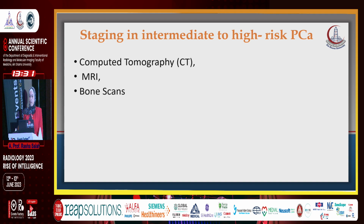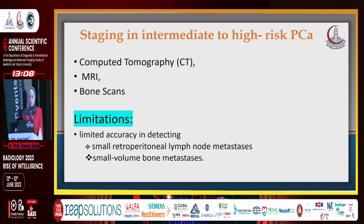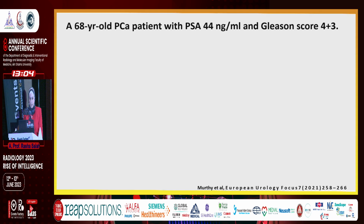Initially, the staging for prostate cancer in intermediate or high-risk patients included CT, MRI, or bone scan for proper staging, while they have some limitations regarding the accuracy of detecting metastatic deposits, particularly small retroperitoneal lymph nodes and also small-volume bone metastases, which could be missed by bone scan.